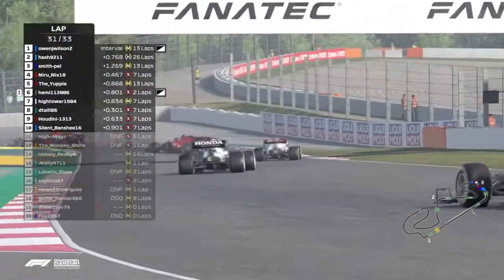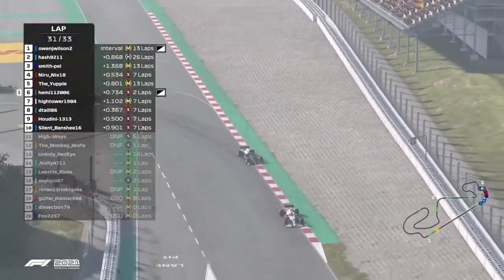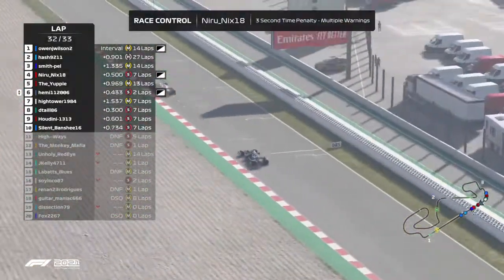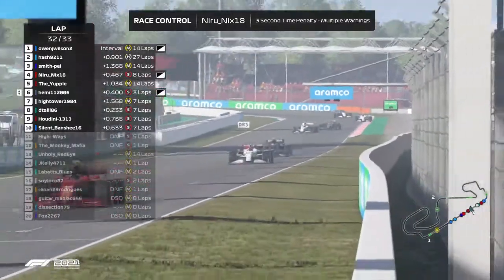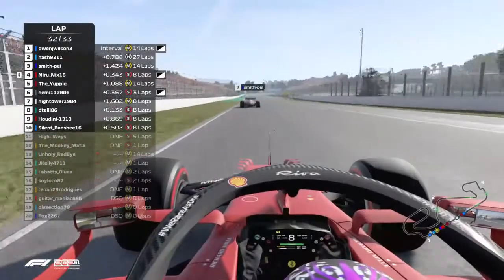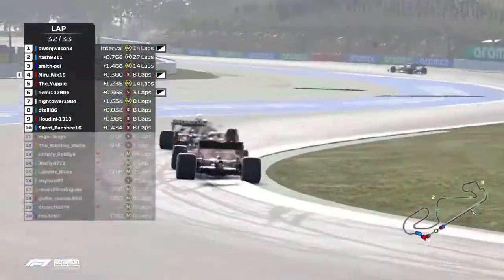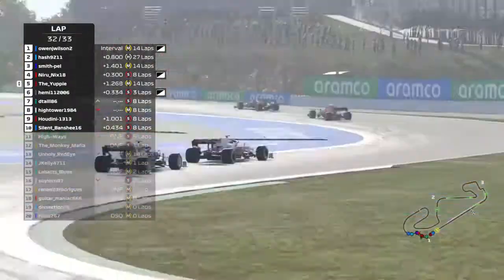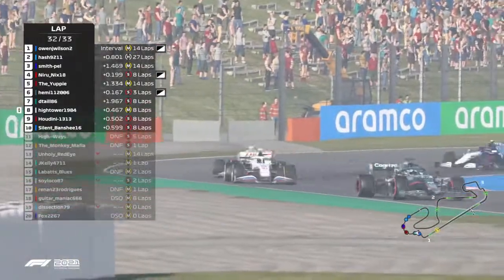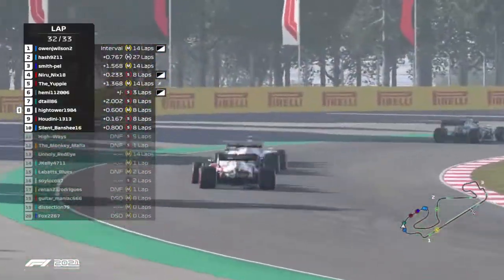Hash hanging on to P2 very well, only 8/10 back of the leader. That is some very impressive tire conserving. Nero taking a 3-second time penalty for exceeding track limits here. Smith Pell trying to hang on to that podium position. Detail going around the outside of Hightower, moving up into P7 with Houdini right on his gearbox.